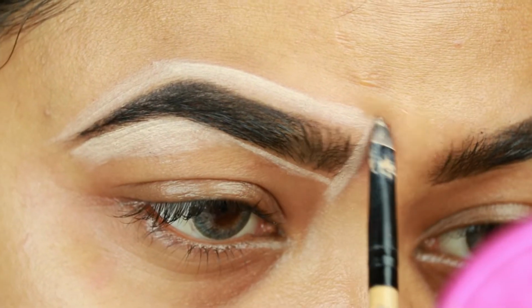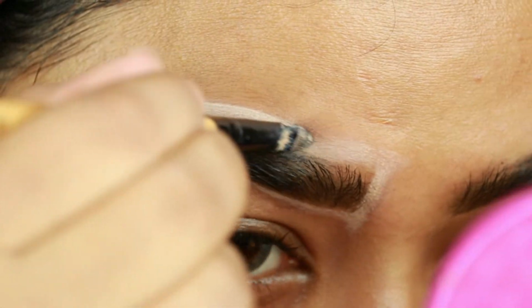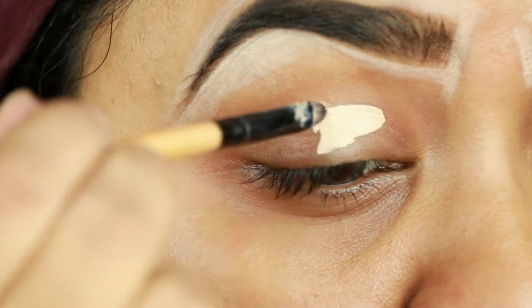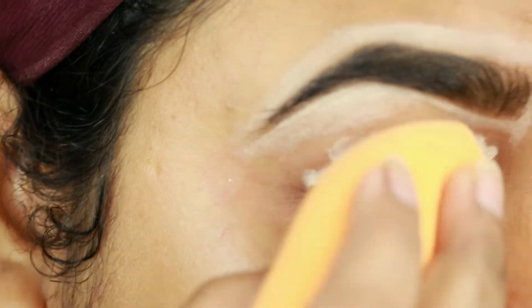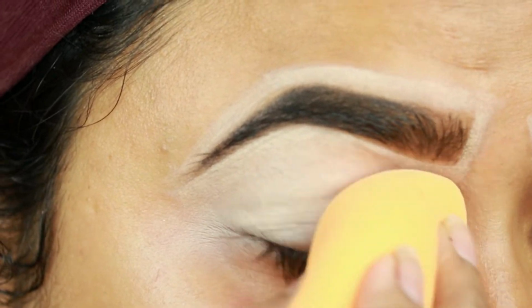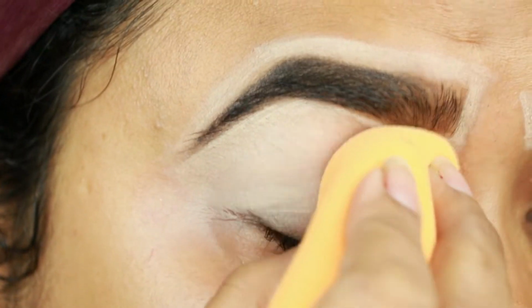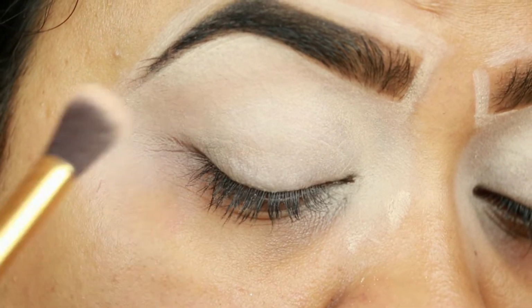Now I ran out of this concealer completely, so I will not be using the concealer for my face. Rather, I will use something else. I'm just blending out the concealer using a damp beauty sponge. This one is from Real Techniques. I'm just setting the concealer with my Maybelline Fit Me Loose powder.